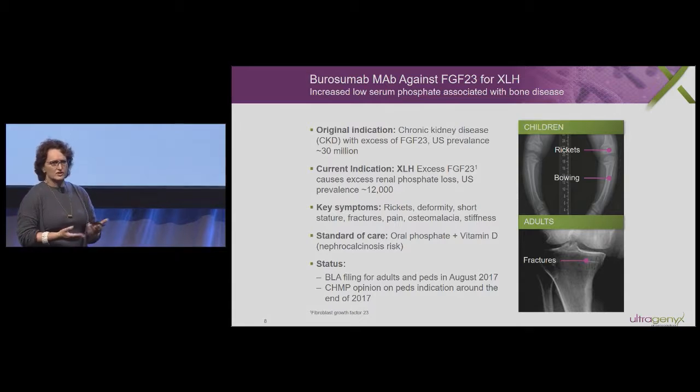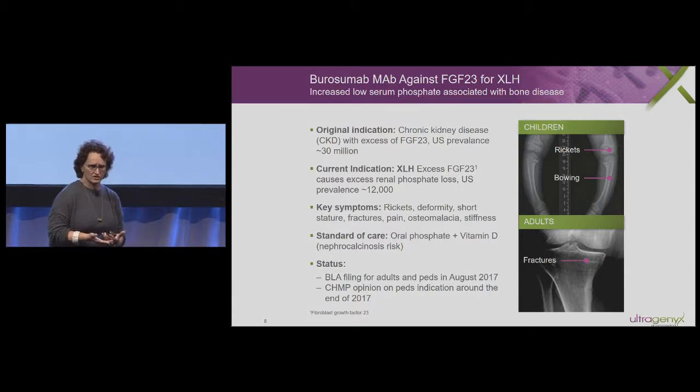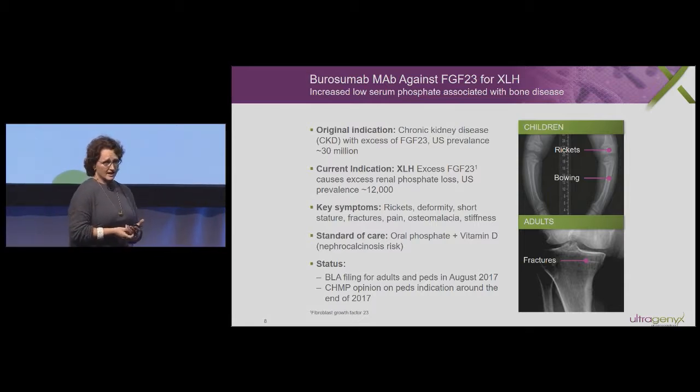And when they were going through the literature, they found this rare genetic disease called XLH, X-linked hypophosphatemia, where one of the hallmarks of the disease is an excess in FGF23, which is similar to what is seen in chronic kidney disease. So KHK sought a rare genetic disease partner to develop this product, and we're now developing it together. It's been filed recently. We have some very promising data in children and in adults with X-linked hypophosphatemia, and an antibody that could have originally just died on the shelf at KHK is now becoming a therapy for X-linked hypophosphatemia patients.